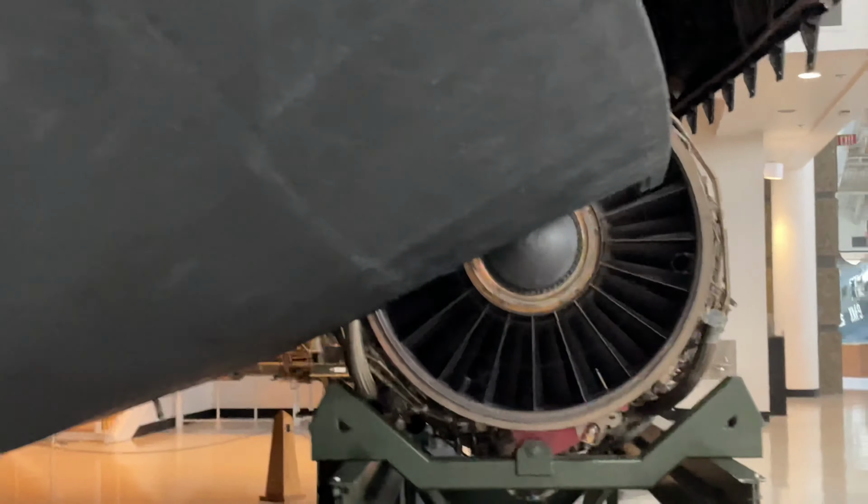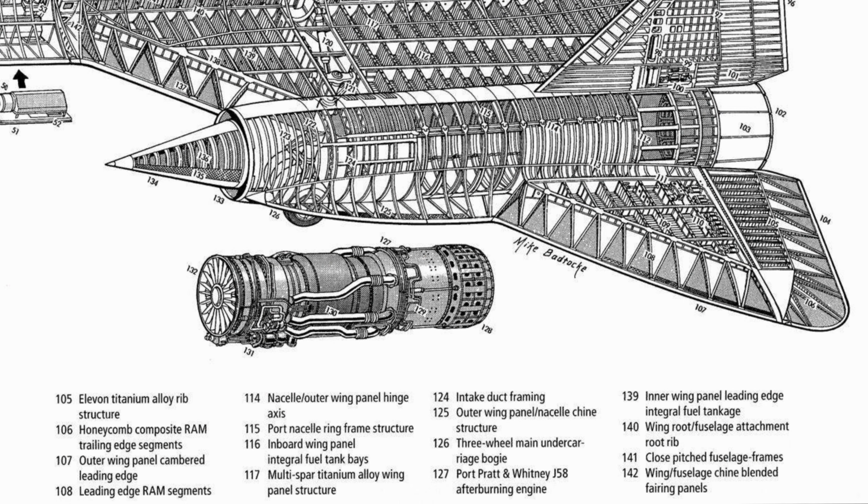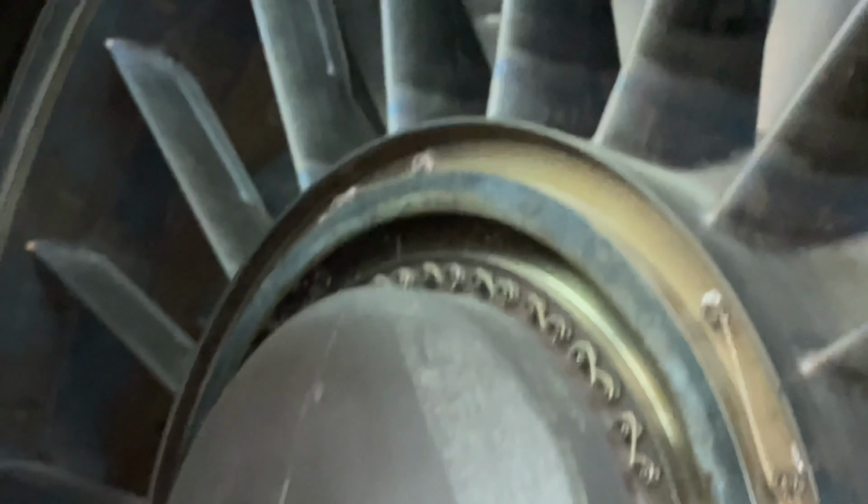Pratt & Whitney J-58. The Pratt & Whitney J-58 is one of the most unique engines ever developed, designed to operate at extreme temperatures and very high altitudes. The J-58 propelled the Lockheed SR-71 Blackbird to speeds greater than Mach 3 at altitudes higher than 80,000 feet.